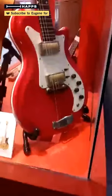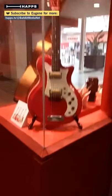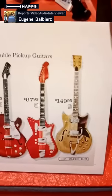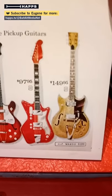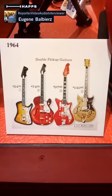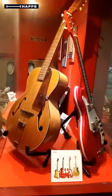Oh, this pricing, I'll take a look at it first. See that guitar? I believe it's an electric guitar. Gotta be. And those had choices of four colors in 1964. It's a double pickup guitar. So they cost from $54.95, the yellow one, a reddish one, $74.95. Another one that's a little bit more, $97.95. And another one that's the most expensive one, $149.95. You would have found that in 1964 in the Montgomery Ward catalog. You buy your guitar. Okay. Montgomery Ward and Company.